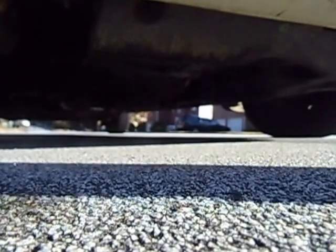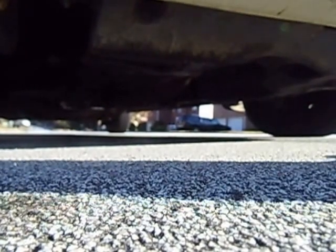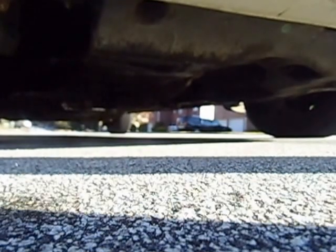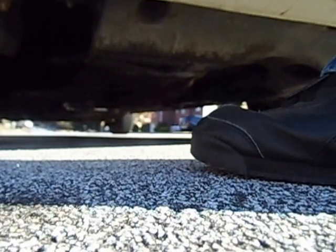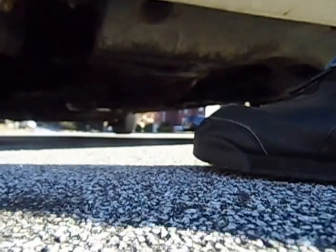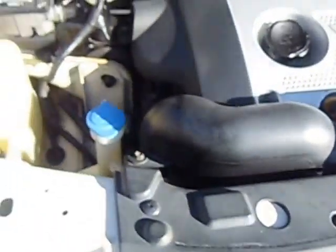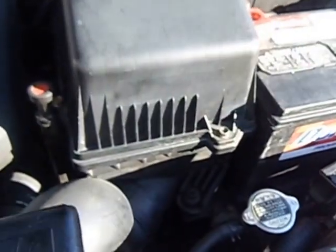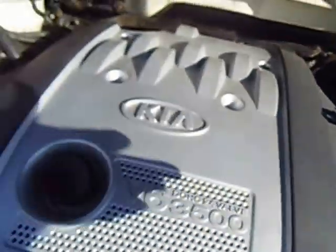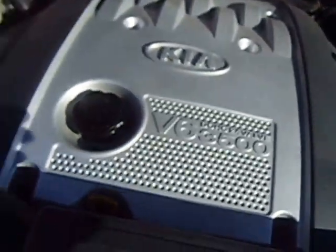You can hear the engine right now. Can we hear the engine? This is the engine right here. Everything is working fine. This 6500 Kia motor. Hear how it sounds.